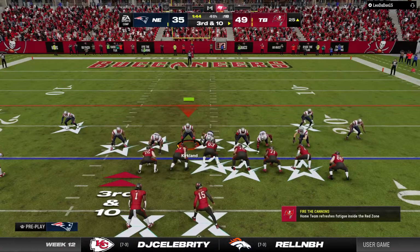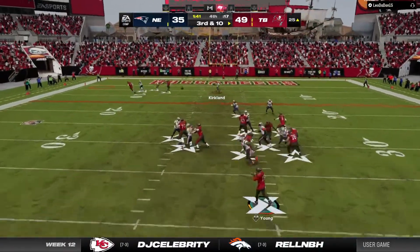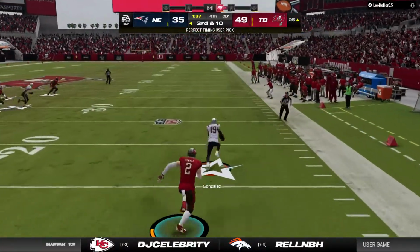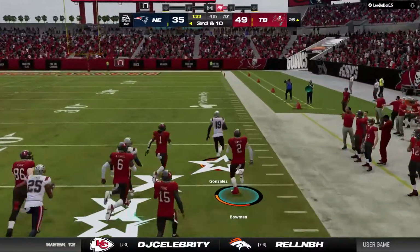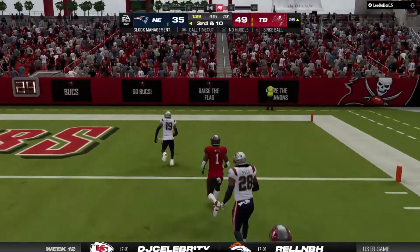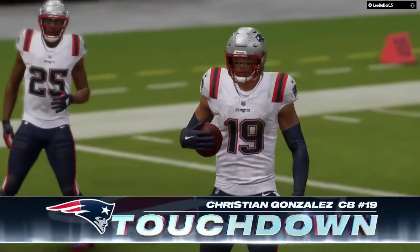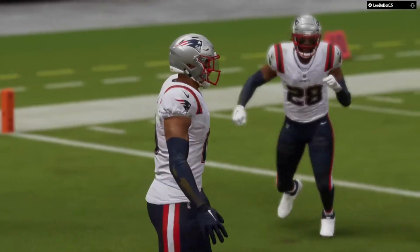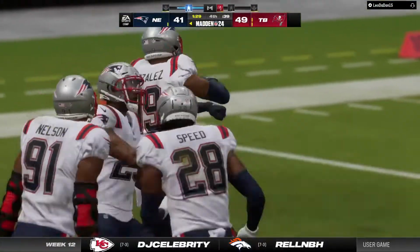Red, cycle. Hut, hut. Again, it's Young. Oh, he tries to force it in, and it's intercepted. Picked off by Christian Gonzalez. And he takes this one back into the end zone, and the Patriot defense has a touchdown. And now both of these defenses have something to brag about following this one, each with a pick 6 today.